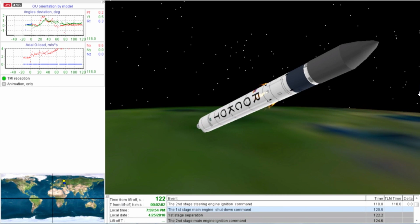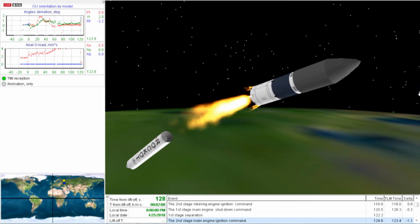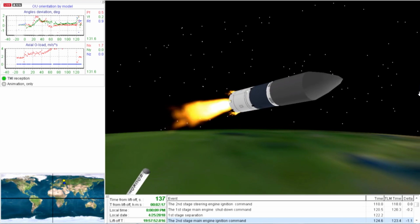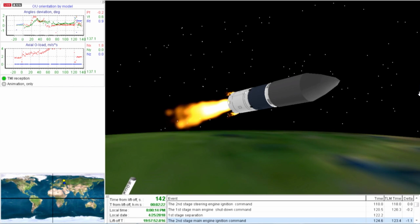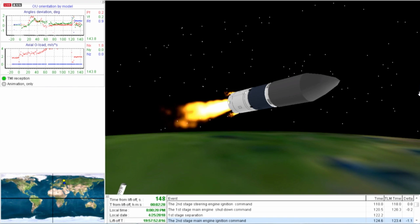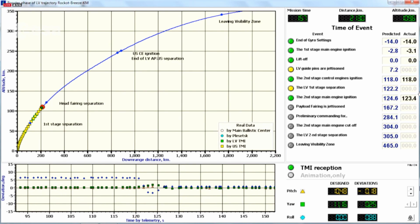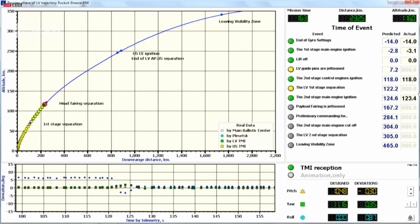There you can see the verniers firing of the second stage. So there is the staging. And next up will be the fairing separation, which will reveal the satellite. Right now we have separation of the first stage. During the burn just after separation and ignition of the upper stage, you will see, oh, there it is. You see leaving visibility zone.